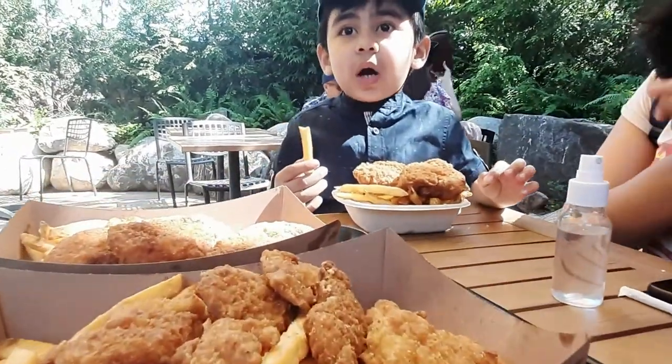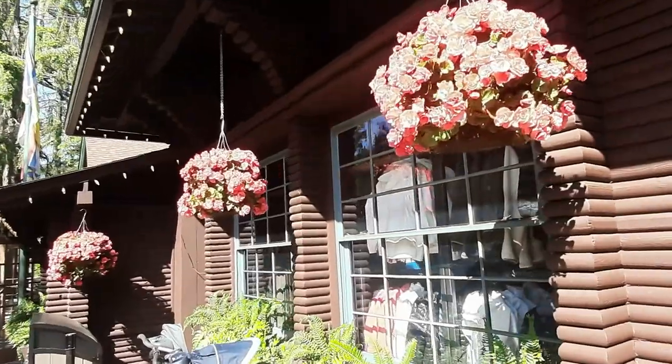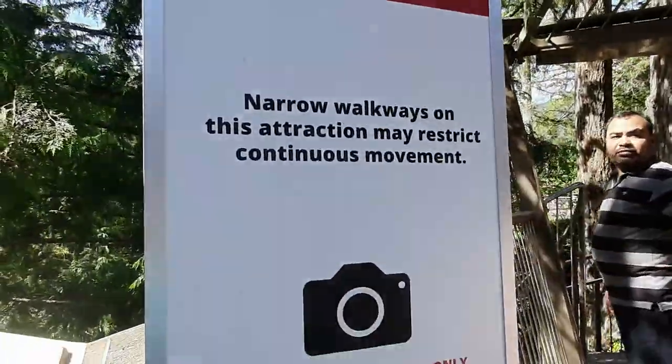Dojo is busy eating fries, and you should keep yourself hydrated, especially during the summer, because this is a planned part. You will definitely get a restroom somewhere around. So now finally we are heading towards that cliff walk. Here are a few points to be noted.